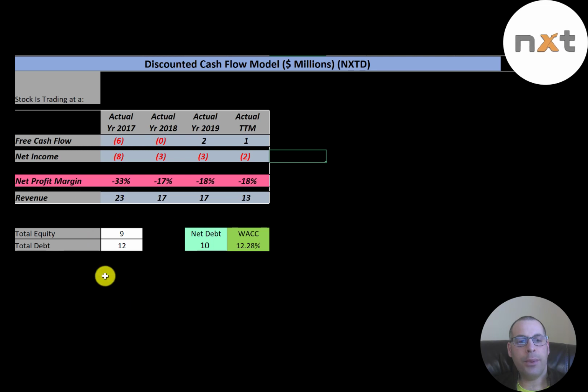$9 million of equity, $12 million of debt. So they have more debt than equity. Their net debt is $10 million. That's debt minus cash. And their WACC is 12.3%, which is a blend of the cost of debt and cost of equity. And that's a discount rate we're going to apply to the future cash flows.